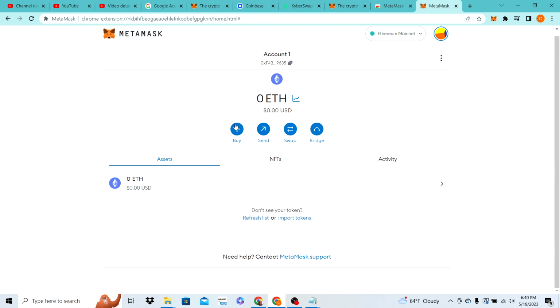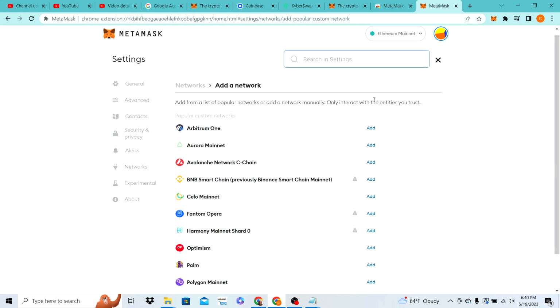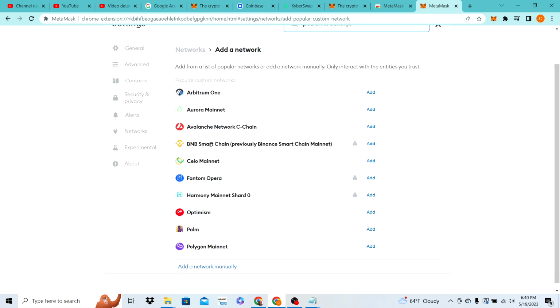And you can buy, which I'm going to show you later, how you can buy what we call BNB, which is Binance's coin. And you can just swap that for USDT on the Binance Smart Chain, and you're golden. But first, we got to get the Smart Chain, the Binance Smart Chain, on the wallet. So you click right here, hit Add Network, and there it is. See this BNB Smart Chain? You want to add that.